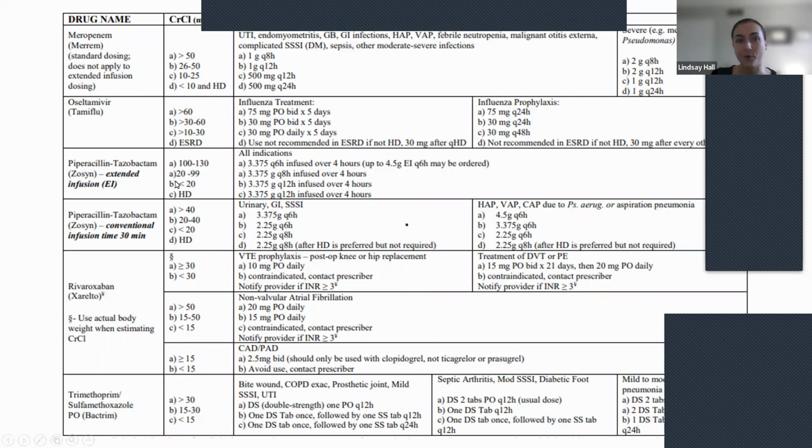And then one that comes up a lot is we use Zosyn extended infusion. So you can use conventional dosing, which is every 6 to 8 hours, and it's run over 30 minutes. But you can also use Zosyn extended infusion. So instead of over 30 minutes, you're running that drug over 4 hours. So the first dose in your patient that is septic or being treated for the first time, you'll use a conventional infusion of Zosyn over 30 minutes because you want to get that concentration up. You want to get that drug to the patient fast. And then after that, we'll switch to extended infusion over 4 hours.